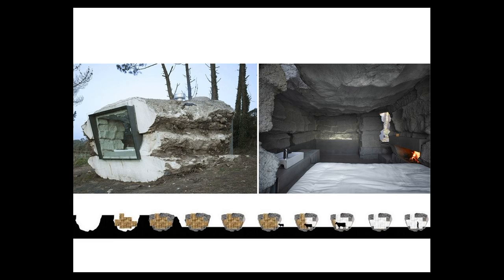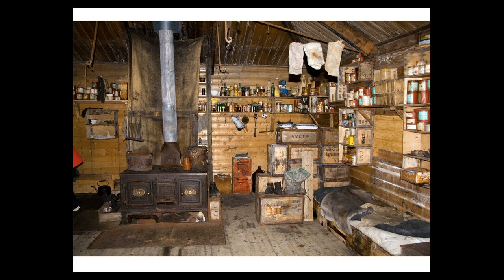Huts can be really functional and utilitarian. This is Ernest Shackleton's Antarctic base camp. So it's stacked high with rations, food, stove, furs. It's the very essence of survival against harsh conditions on Earth. Equally though, huts can be highly expressive. They can be objects of art in their own right.